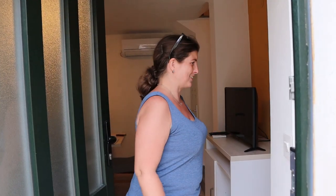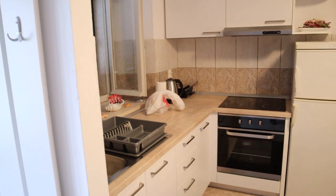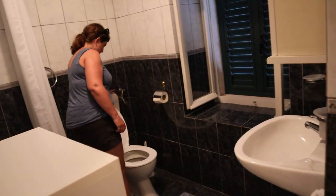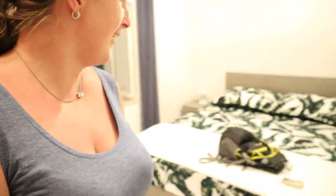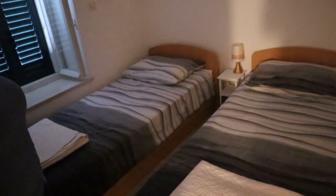This is our studio here in Ston. Welcome to our kitchen on the ground floor. It's very nice. And also on the ground floor, we have a small toilet. Yes. Awesome. And then up here, a big bathroom and a nice bedroom. Cozy. And actually, in this house, we have a second floor, which is for the children we don't have with us. Two single beds. Nice.